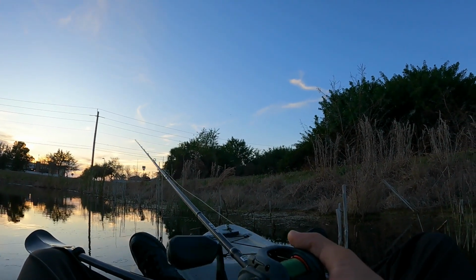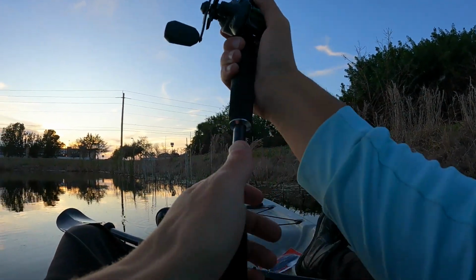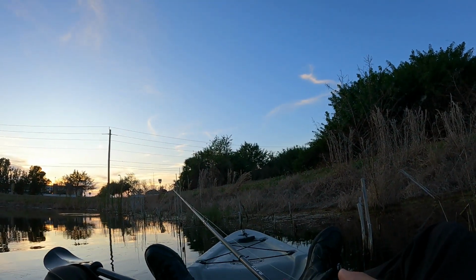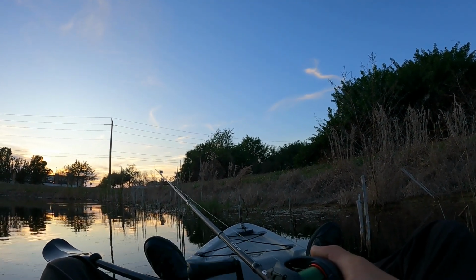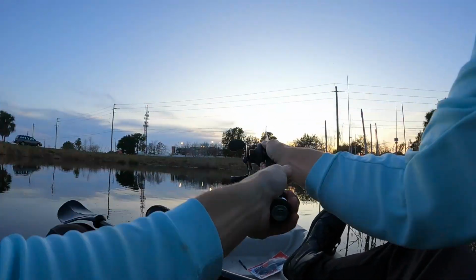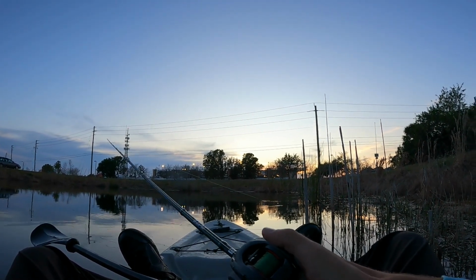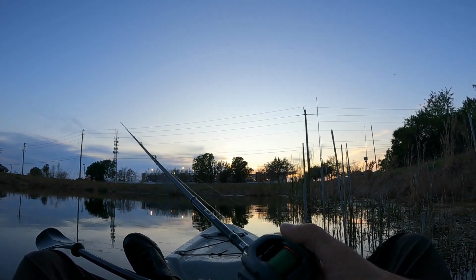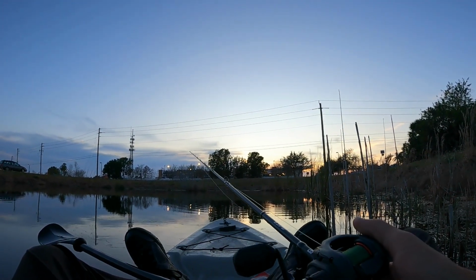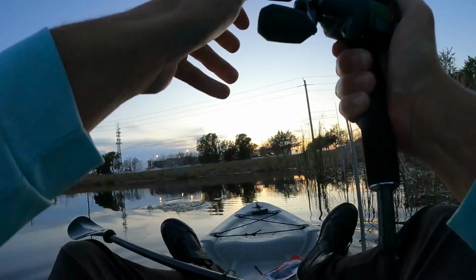Some just had it and let go. Come on, grab it again. That felt like it might actually add some weight to it. Oh, I just got bumped. Can't tell if the fish is still there or not. I don't think it is. Yes, it is. Yes, it is, and it's a good one.